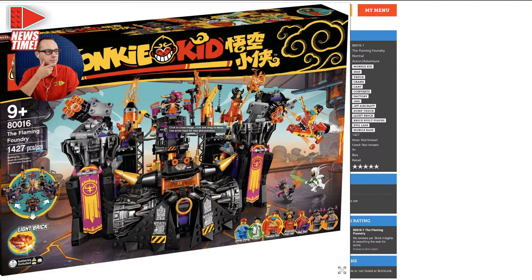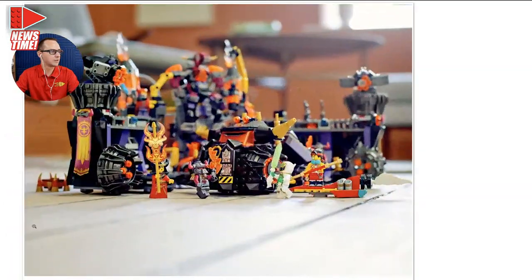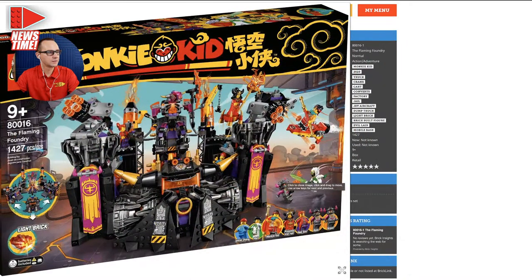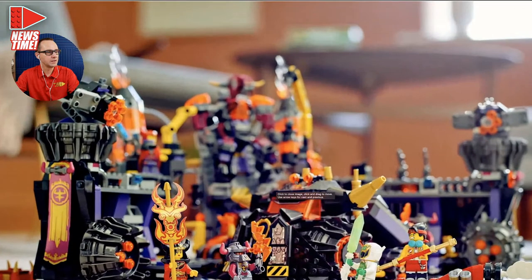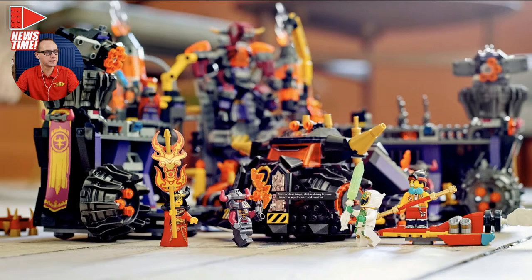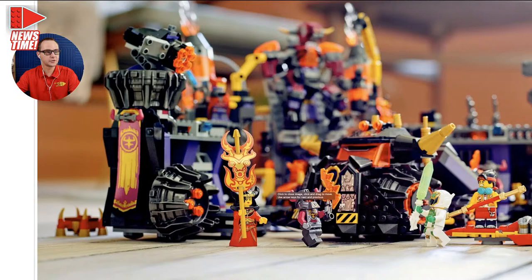Minifigures of Uncle Zhang, Mei, Monkey Kid, Princess Iron Fan, Red Sun, and Roar and Growl, the goons of the bad guy. Solid set, it has a light brick as well, light brick is included. Yeah, pretty cool. Mei... I think that helmet is from Collectible Minifigure Series. That Space Warrior? I think that's kind of like the vibe I'm getting. Or the Tron helmets from the Tron Ideas.